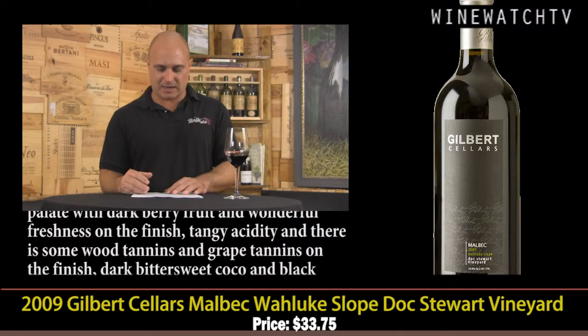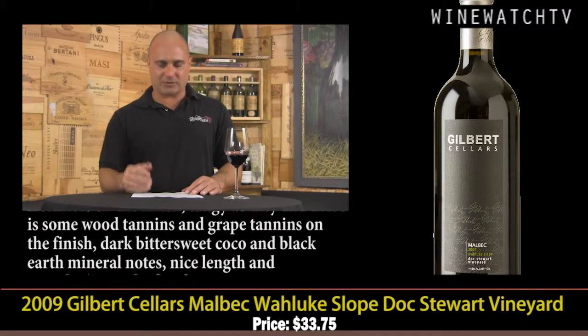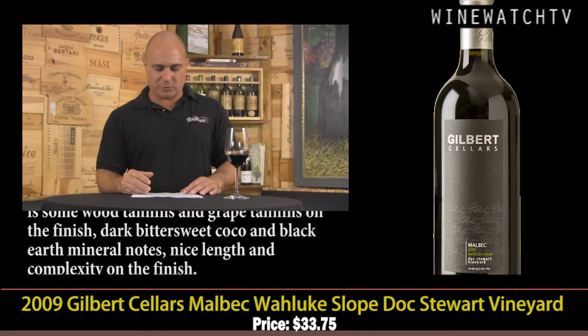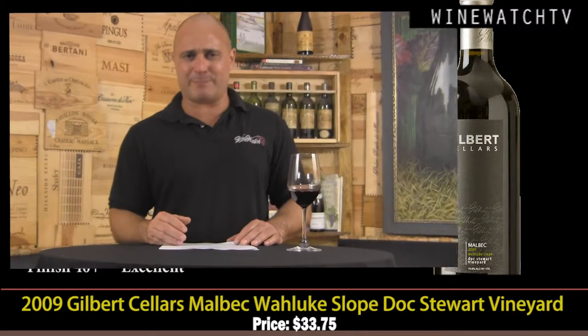Nice tangy acidity on the finish, some wood spice notes there, and grape tannins also showing, a little dark bittersweet cocoa, black earth. Really nice complexity for a single varietal Malbec from Washington State. Excellent juice, at $33.75.